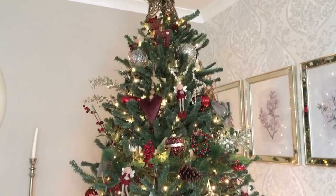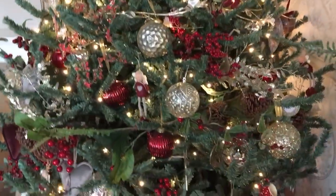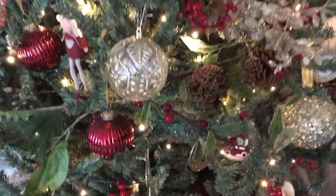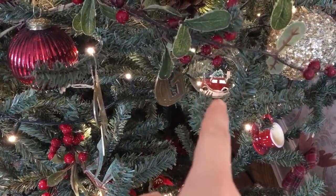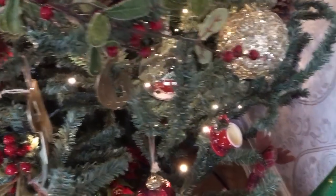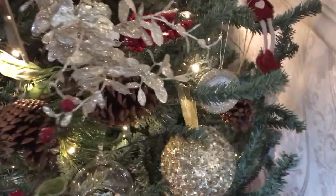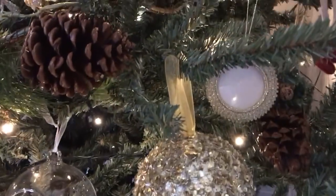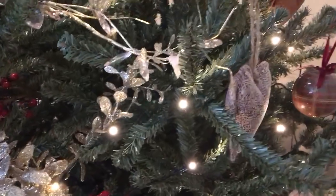I've actually got a box of baubles that's not gone on it this year because I tend to overload it, and this year I've realised I really don't need to. Some more initials. I love these little baubles with the little cars and stuff inside. They're also from the Range. Some little reindeers, big glittery baubles. These are actually little picture frames, but I've got to put some pictures into them. I haven't yet.